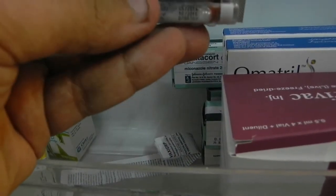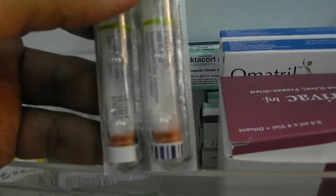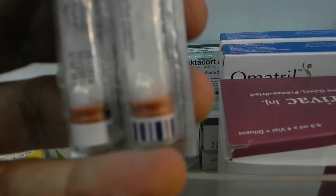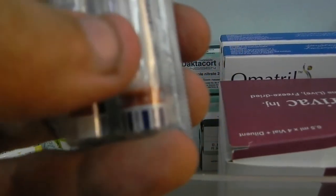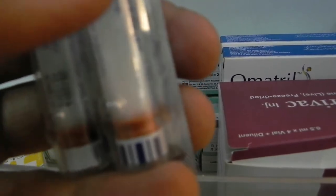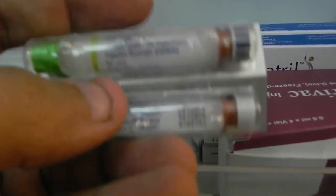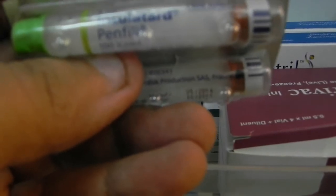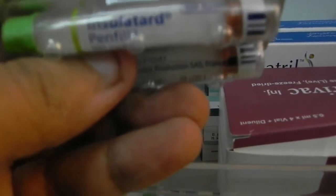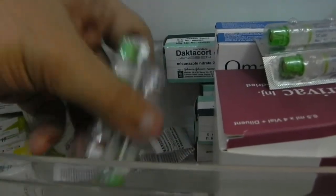This is Enceladart. Look how milky it is, because of isophane. And if I give you a closer look, the milky portion has settled down, and the clearer portion of the insulin is just above the cloudy part. And if I just mix it, it's redistributed. And that's what we counsel patients before providing prescriptions for Enceladart Penfill. Then we have some other ones as well.